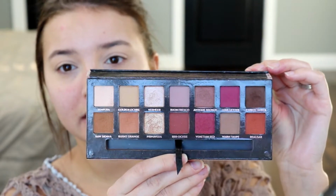Okay, so you guys probably already know what my favorite eyeshadow palette is going to be. Modern Renaissance. I have been using this so much. I mean, clearly. I have been using this a ton, and I just love it. It's such a good eyeshadow palette. My sister bought this for me last Christmas, and I use it all year long. So that's what we're going to be using today.